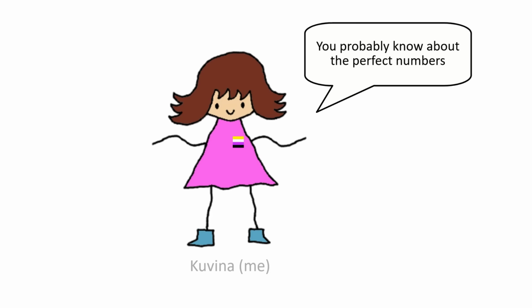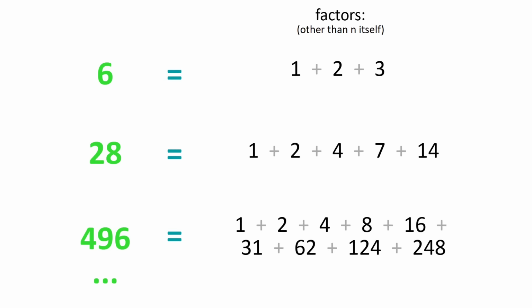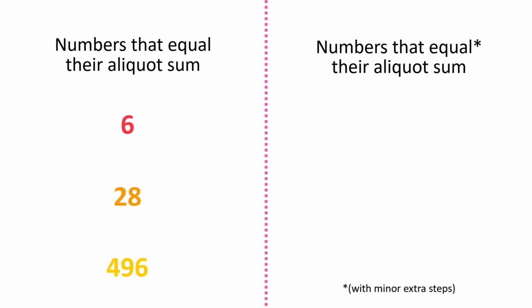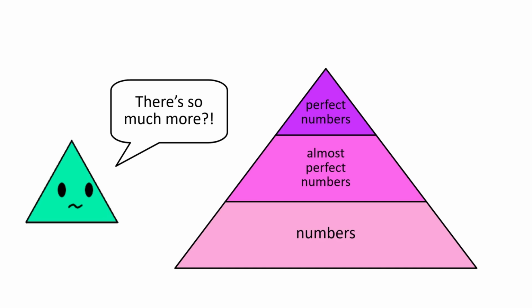You probably know about the perfect numbers. 6, 28, 496, and so on are the only numbers with the property of equaling the sum of their factors. Perfect numbers are extremely rare, with only 51 known and gradual progress towards finding new ones. But if we relax their requirements slightly, we can find a whole world of almost perfect numbers, which are just as much, if not more beautiful than the perfect numbers.